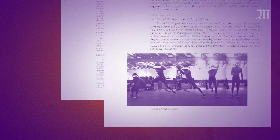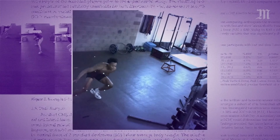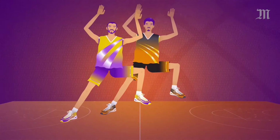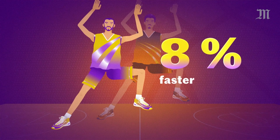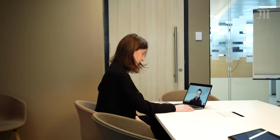In the US, a research lab tried to quantify this. By placing sensors on players, they measured their change of direction speed. They found that the shorter players tend to change direction approximately 8% faster than taller players. When you're talking about really quick, really fast dynamic changes of direction, that can certainly make a difference. But there is also another problem.